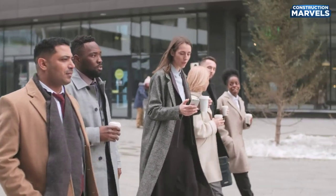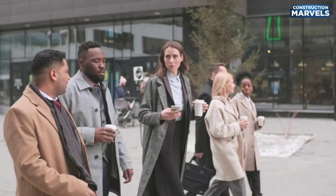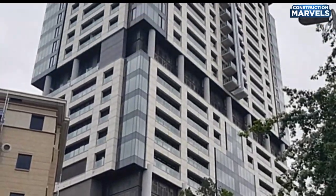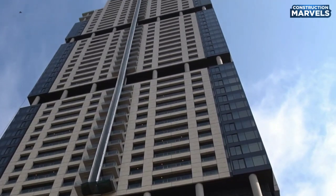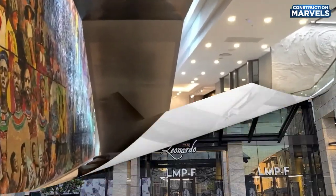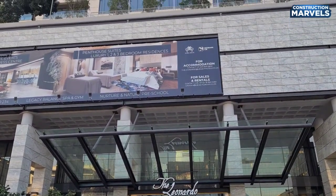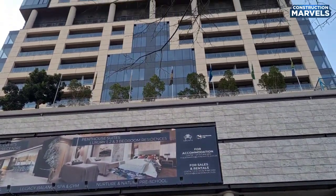Hey there! So listen up. If you find yourself in South Africa, you absolutely have to meet the Leonardo. This building is like the reigning champ of African skyscrapers, and it's a total gem of modern architecture. Trust me, you won't be disappointed. The Leonardo is so huge, it'll make your jaw drop. Seriously, it stands at a whopping 768 feet with 55 floors.